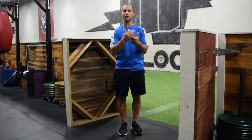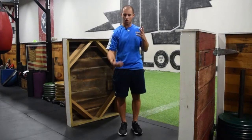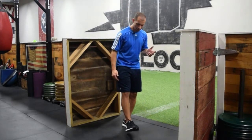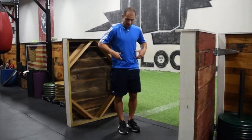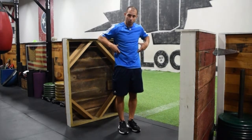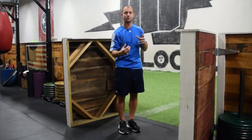Two professionals, Gray Cook, who's a physical therapist, and Mike Boyle, who's a strength and conditioning coach, realized that there was this alternating function throughout the body. If we start at the bottom, the ankle should be mobile, the knee should be stable, the hip should be mobile, the lumbar spine should be stable, the thoracic spine should be mobile, and the cervical spine should be stable. So this is an alternating relationship throughout the body.